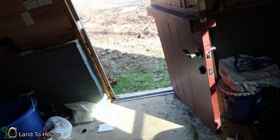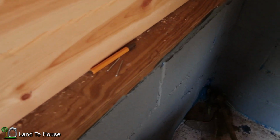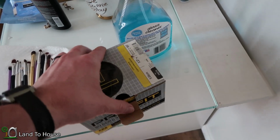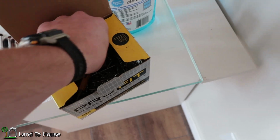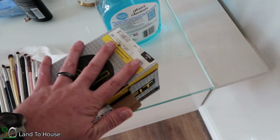Well, this might be a job for both hands. Well, I did find the punch for those nails. Okay, I found them. They're a little bit bigger than I was remembering, but I think it'll do well enough to hold up that trim work. And then I'll use this punch to put them in there. So, all right.